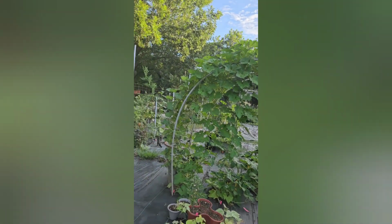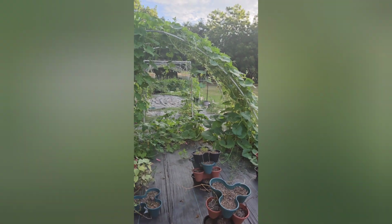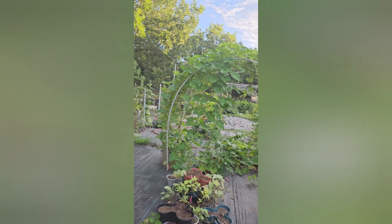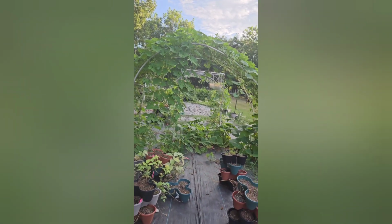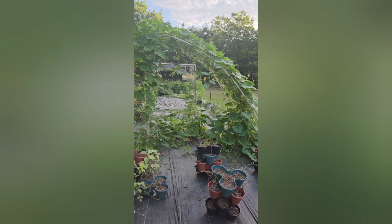You guys, although this thing's a little lopsided, I don't care. I am so happy with how this is turning out. So this trellis has Serpente, it's Serpent is how I say it, Serpent Gourd.